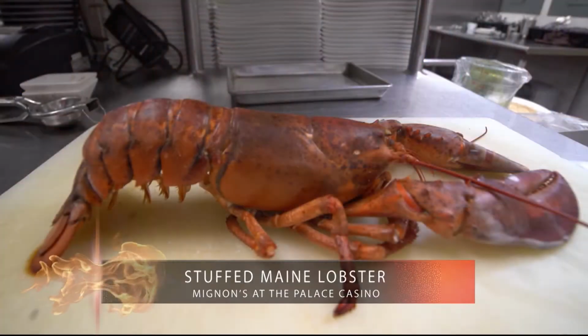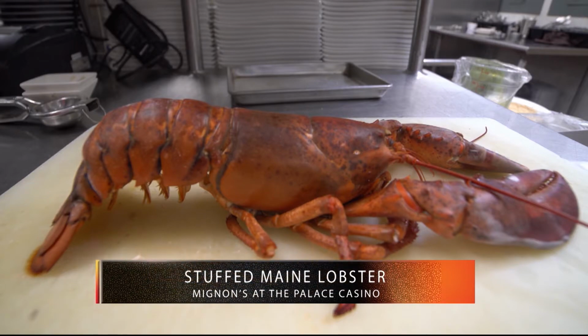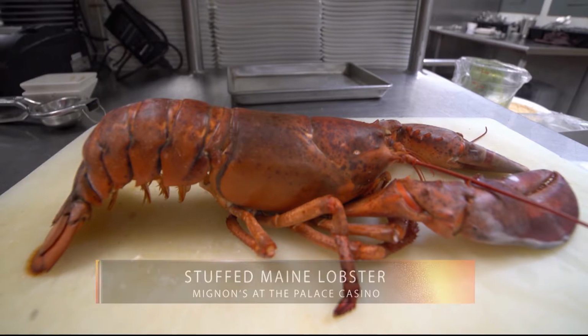All right, today we're going to do a stuffed lobster dish. We have brought in some live Maine lobsters. They're right around 3 pounds, so they're going to be a pretty good size. We've had them as big as 6.5 pounds, which are pretty monster, but it seems like the 2 to 3 pound range, or even a pound and a half, is a good size to eat for the Maine lobsters.